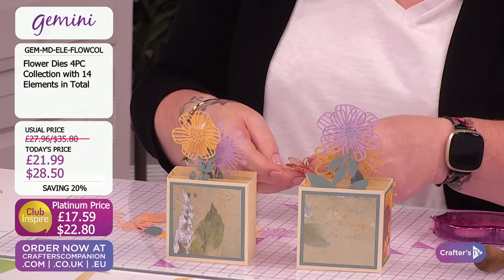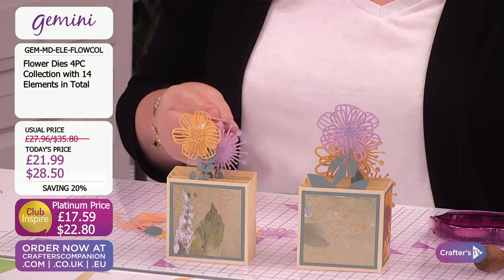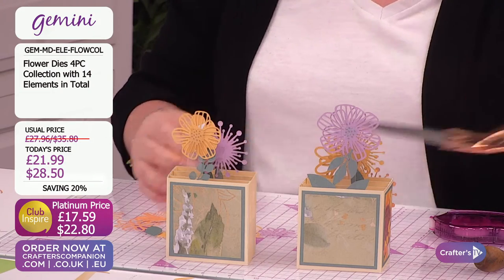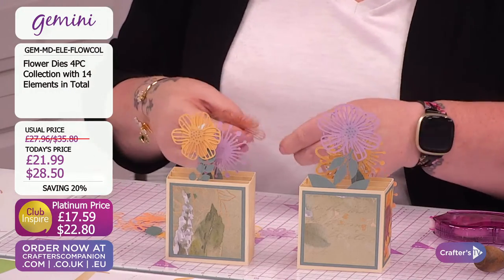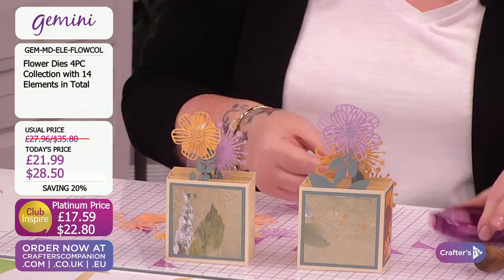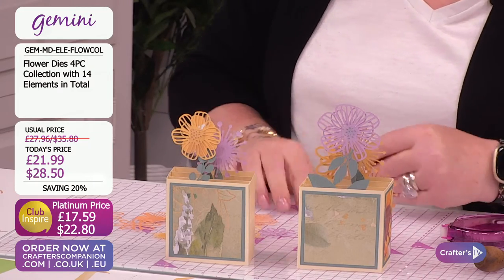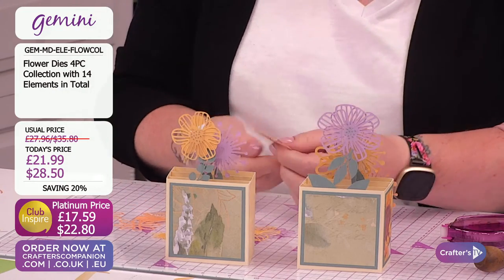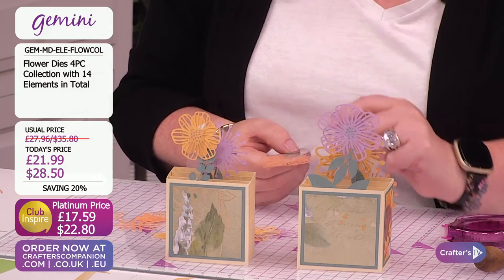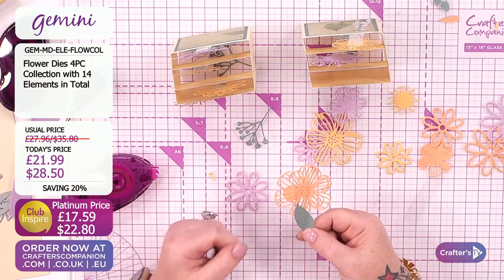Yours obviously will be cut all the way through because you're going to be taking a little bit more time than me. Just going to cut this down, roughly see if I'm happy with that. And then again, this is where the foliage comes in, just decorating these up. But the only thing I will say is, when you turn it over, you can sort of see it's not the neatest, it's not the tidiest.